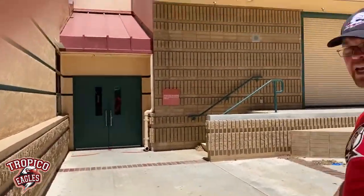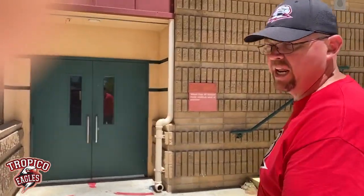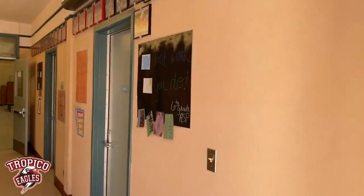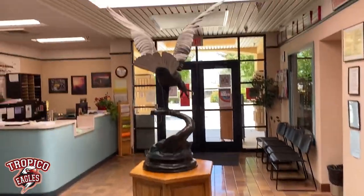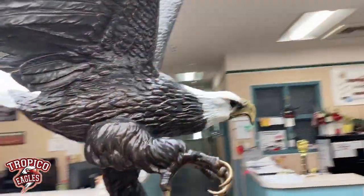So these are the double doors that lead into the office. They also lead into the cafeteria, but your cafeteria route is shown to you in another segment. You can use these doors when you are going to the office. So I'll let Mr. Garcia through, and he'll hang a left right into the office. You can see our wonderful eagle statue. I'll let Mr. Garcia walk around and show you our awesome eagle.